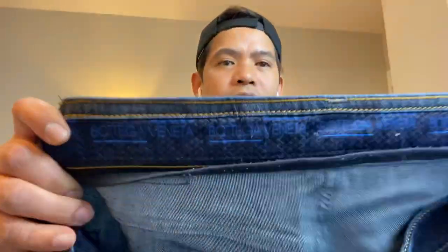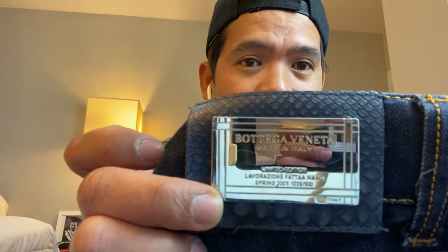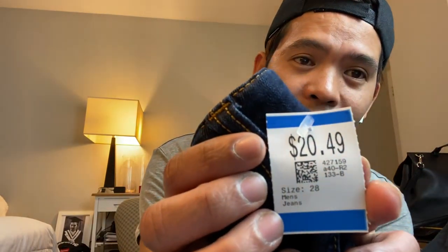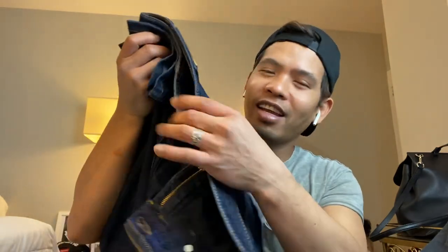And here, Bottega Veneta. If you buy this in the store, on the website of Bottega Veneta, it costs $2,000 and more, plus tax, of course. And I got this for $20.49. It's pre-loved, but hey, I cannot afford the brand new one. It's so nice, and I can sell it online if I want to. And yeah, it's original and it's so nice. Even the cotton, it's like it's really Bottega Veneta.